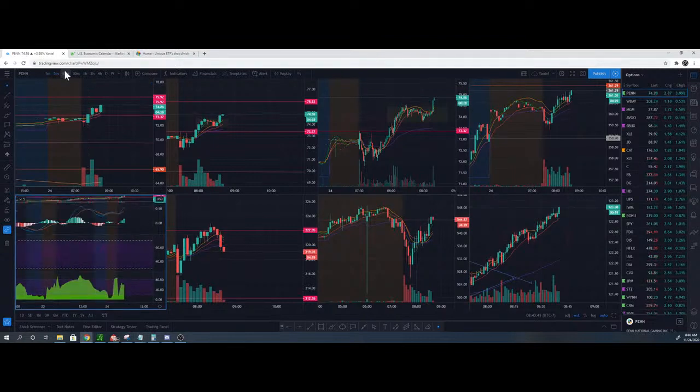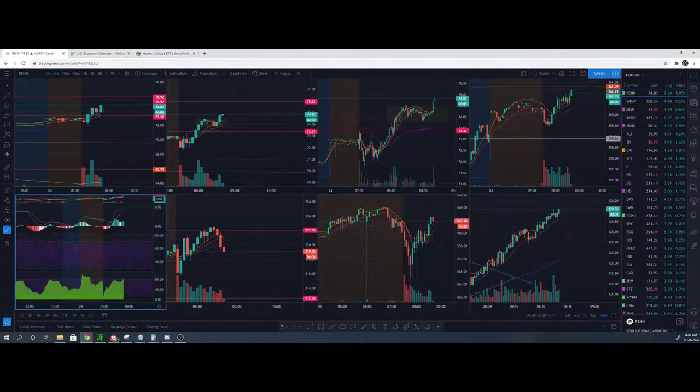Kind of starting to look like it's approaching that overbought zone though. I'm not crazy about that. I think I could write this out for 100%.